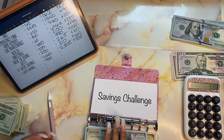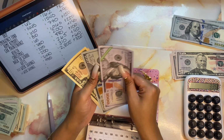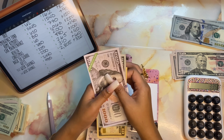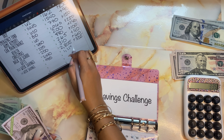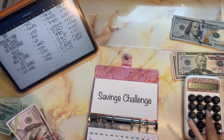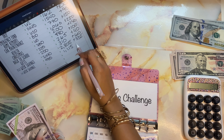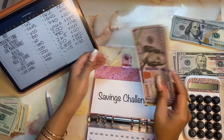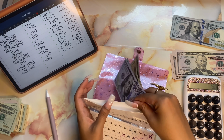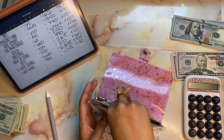And I'm gonna put a 1K slip. So my boyfriend has $1,110.15. So $1,115. That is positive $130. He finally hit the 1K mark. So he's more than halfway to his goal.